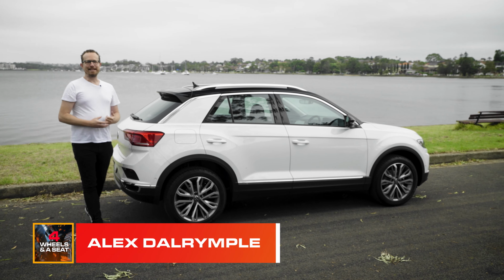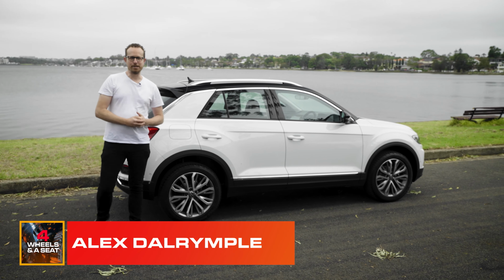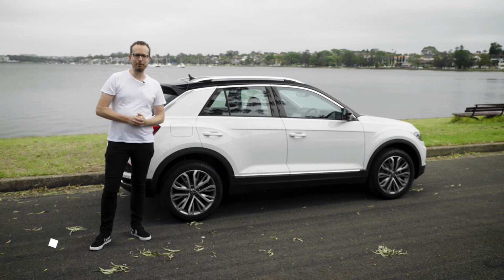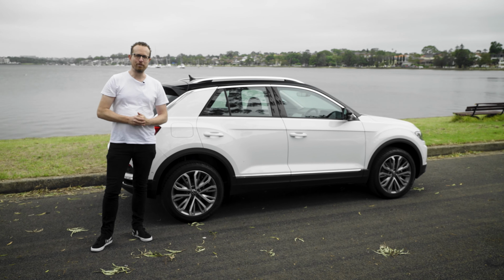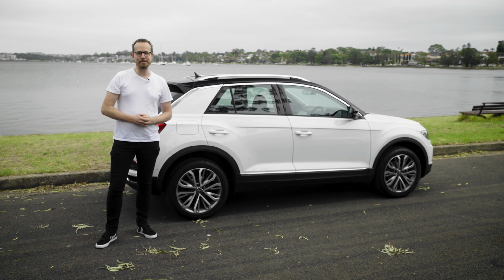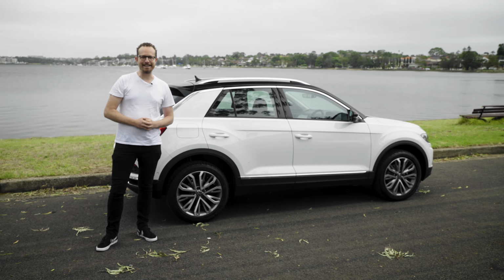Well, after a long wait, the Volkswagen T-Roc finally arrived in Australia mid-last year, and now the lineup has been joined by the entry-level model, the 110 TSI, with a smaller 1.4 litre engine. But is it worth the $34,000 asking price? Let's find out.